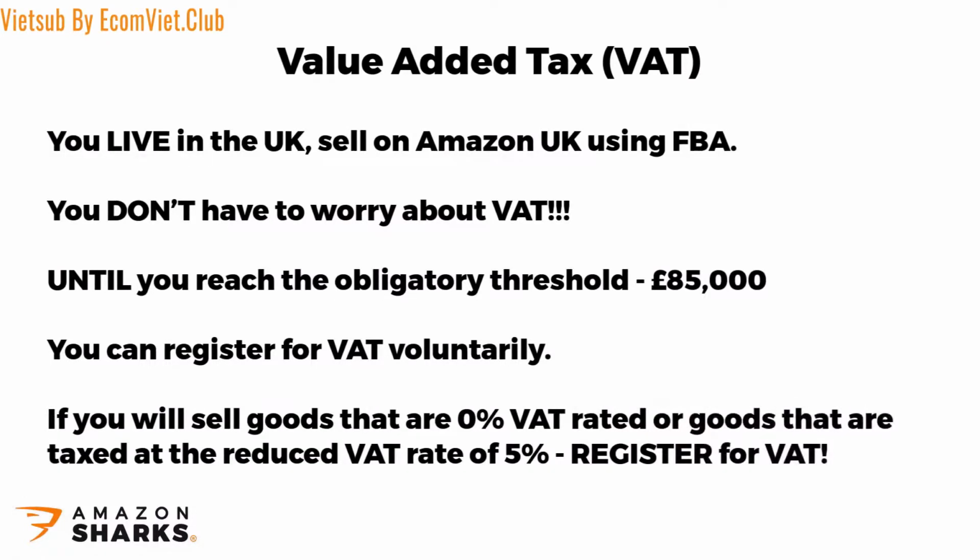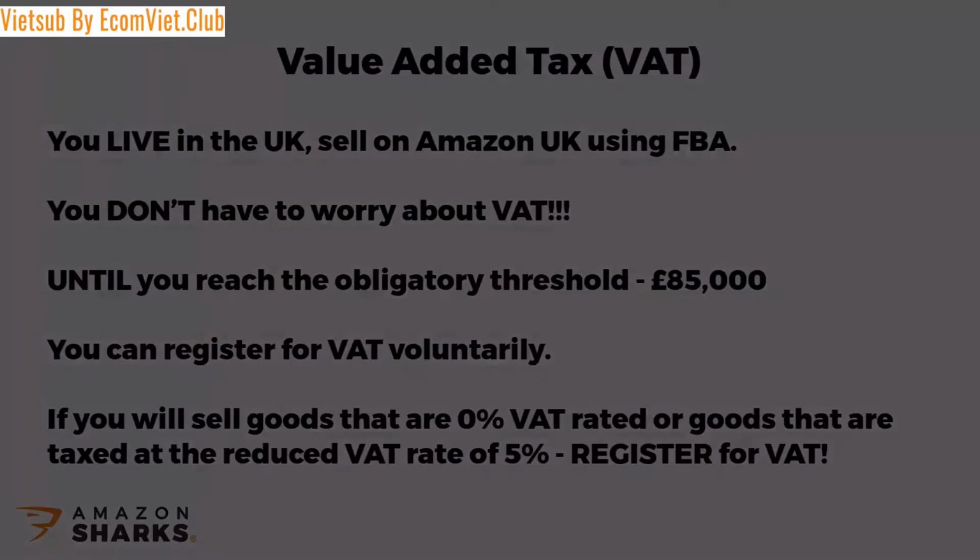For example, if you will sell goods that are 0% VAT rated, like children's clothes, or goods that are taxed at the reduced VAT rate of 5%, for example, mobility aids for the elderly. If that is the case, you can actually greatly benefit from being VAT registered, as you won't have to charge VAT on sales, or if you do, it'll only be 5%. But you'll still be able to claim back all VAT paid on business expenses.